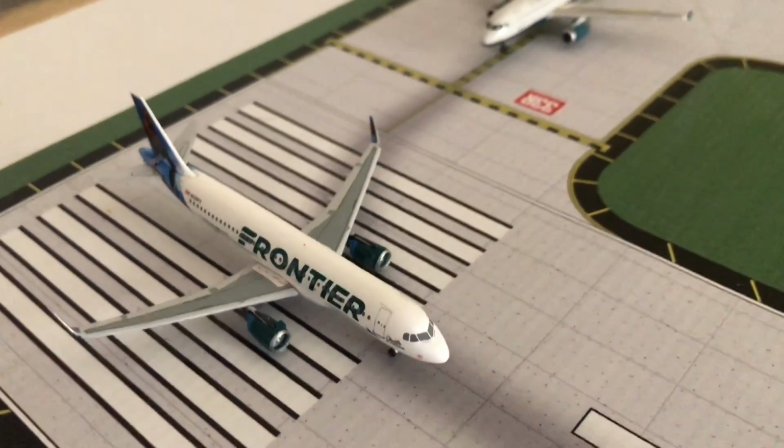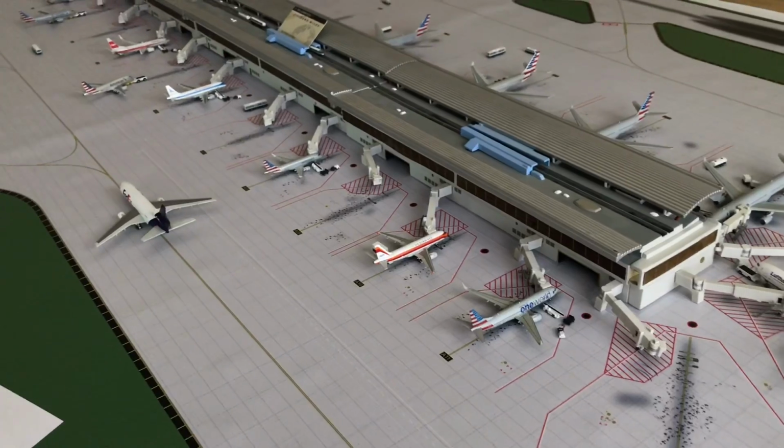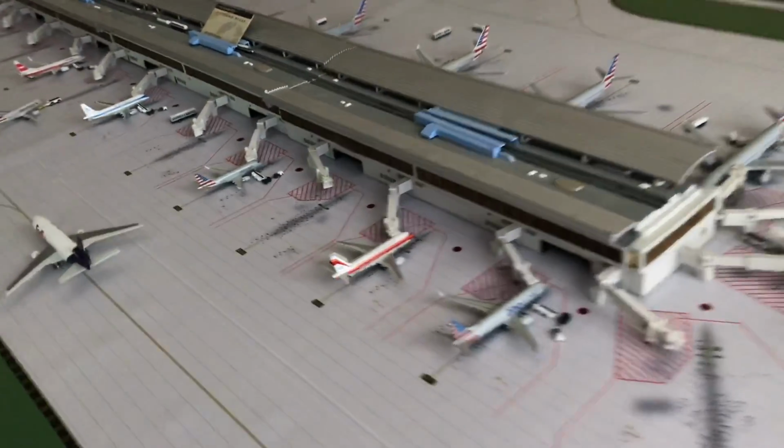I want to say November 15th sounds about right. And then let's go back here, we'll start right down the view here. We'll start with this camera. Focus. Come on now. All right, cool.